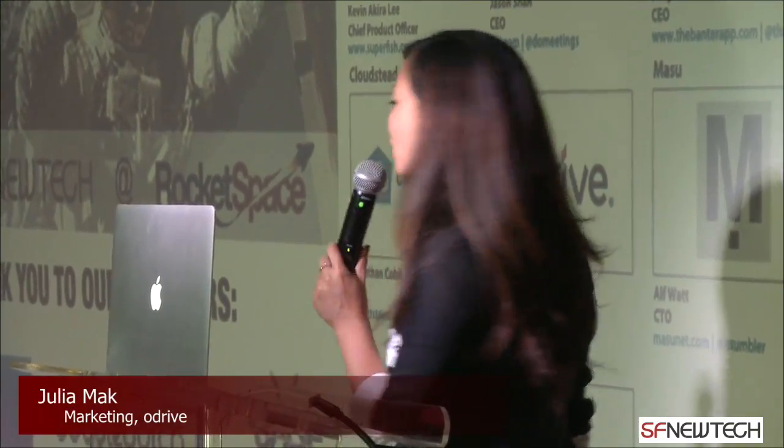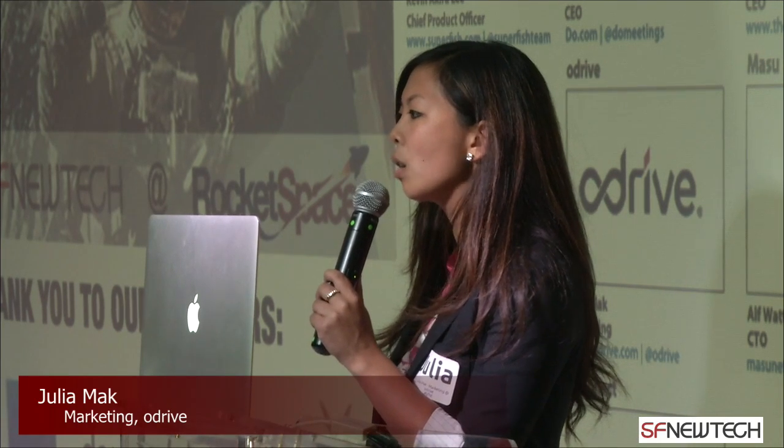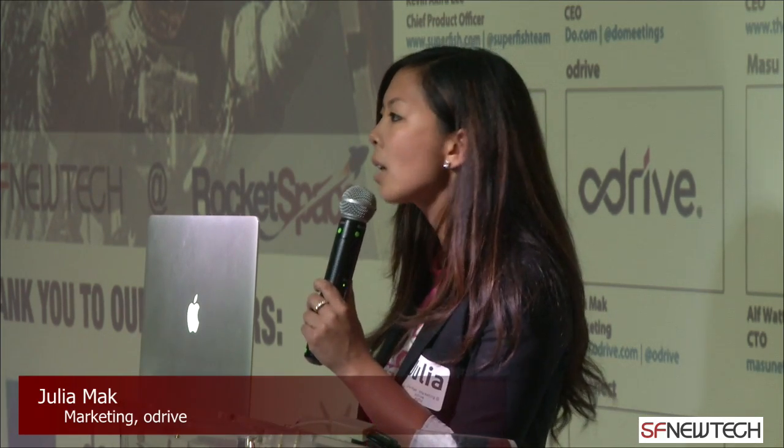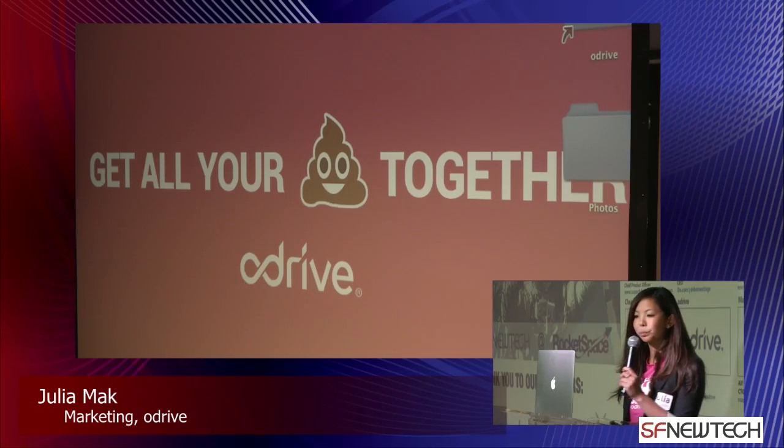And hopefully this is going to be interesting for you, because what we do with ODrive is we try to bring everything that you have online, all the files you have across all these different services, different applications, different storage providers, into a single folder so you can easily access everything from one place.